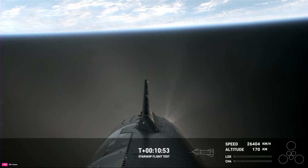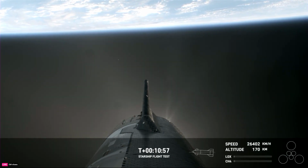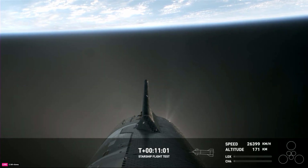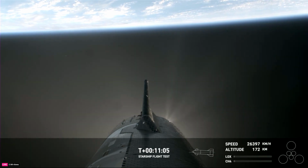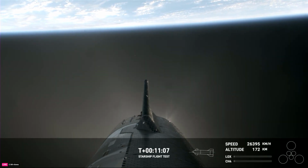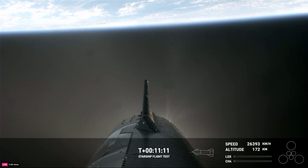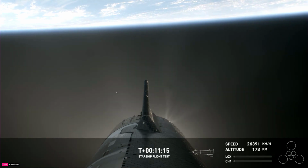What an amazing sight to see Starship there in outer space. I can't believe we're seeing it in space. This is awesome. Wonderful. Now, we are going to be coasting for the next about 30 minutes or so. We'll be back around the T plus 40 minute mark. And that'll be Starship continuing to coast, hit those ambitious test objectives, and then continue on to re-entry.